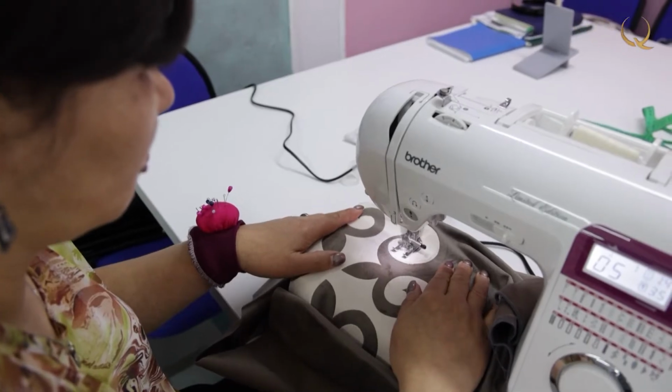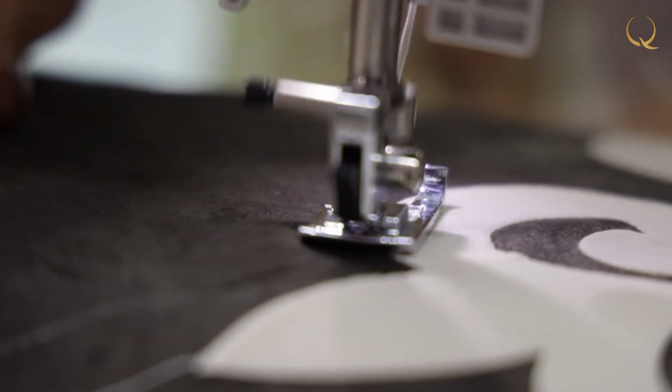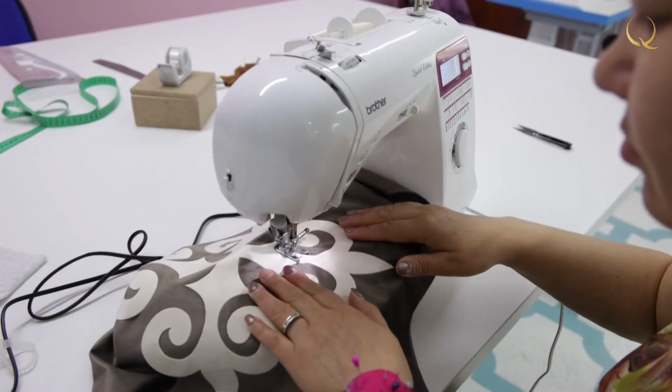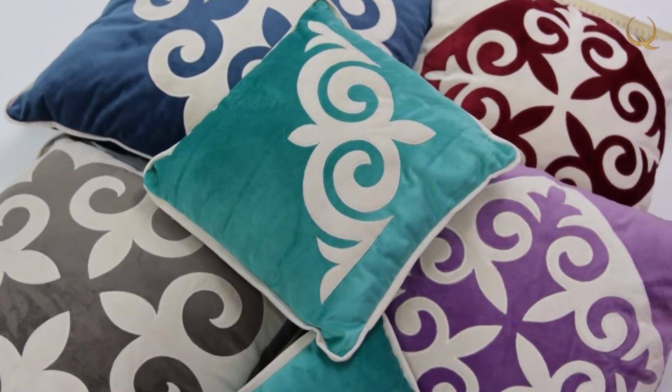Our life consists of details, says Almagul Batırbekova. Each interior will look unfinished without decorations. There are quite a few ways to decorate a space. If you want the design details to be not only decoration, but also perform a useful function, then decorative pillows are the most suitable option.